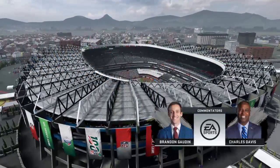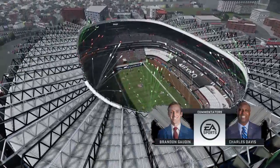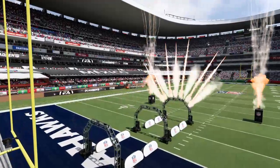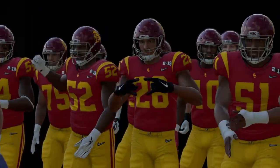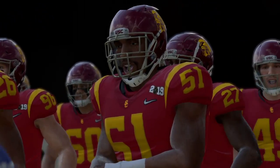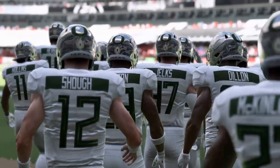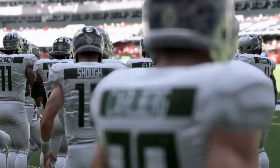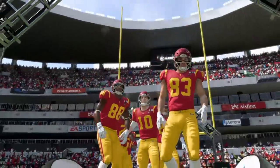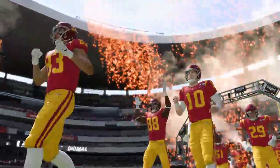From the oldest capital city in the Americas, founded in 1325, EA Sports coverage of the NFL brings us to Mexico City. Today, we've got another installment of the International Series, and it should be a good one, between our visitors and our home team. Hi again, everyone. I'm Brandon Gaudin. Welcome to the NFL on EA Sports. With me, as always, Charles Davis.